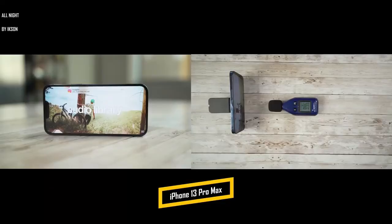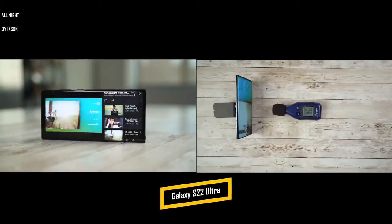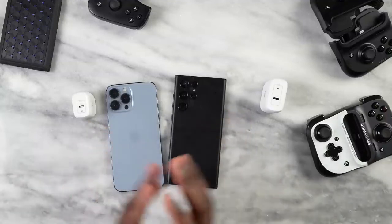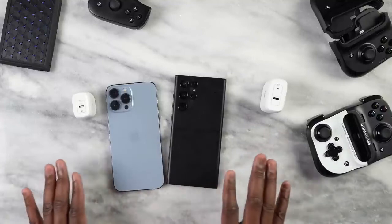Now, before we continue, there's also the issue of speakers and sound. Now, we've done a speaker test for both devices with the Galaxy versus the iPhone 13 Pro Max. Go over there to take a quick listen, but honestly, it's really, really close with both devices. And I think it depends on what your listening ear is looking for and what kind of sounds you definitely like.